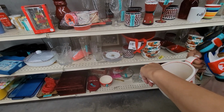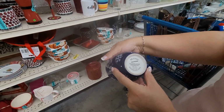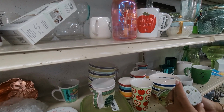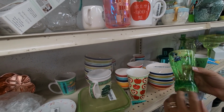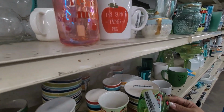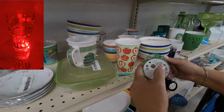Sadly, it was also very crazed. This was such a pretty mug, and it was only 25 cents, so I decided to get that too. This was an adorable Minnie Mouse lighted cup, and I don't typically pick up plastic anything. It was just too cute to leave behind. They wanted 25 cents for it, and the design was all Minnie Mouse in different Halloween costumes, so I decided to take a chance on it as well.